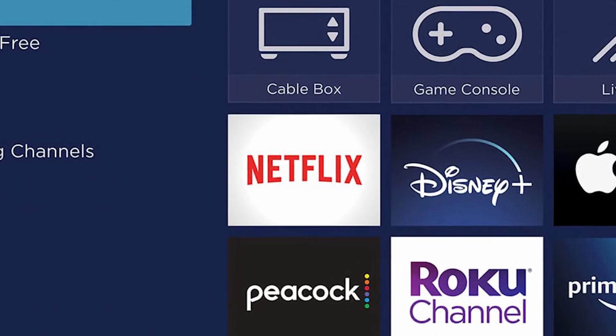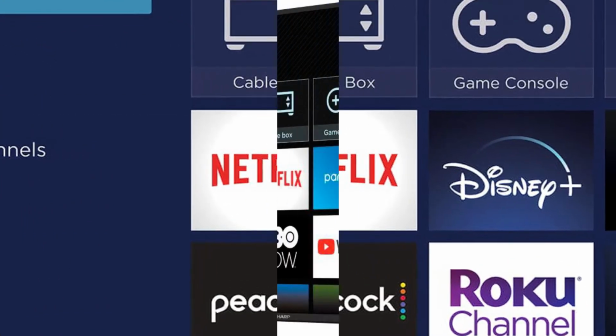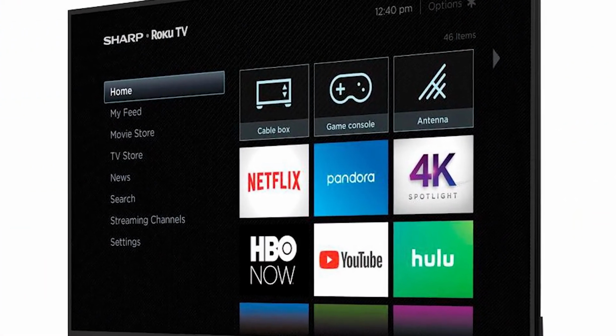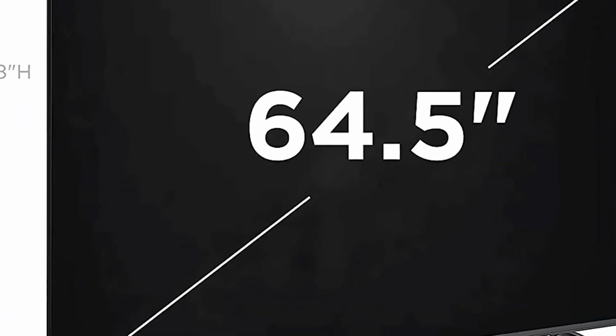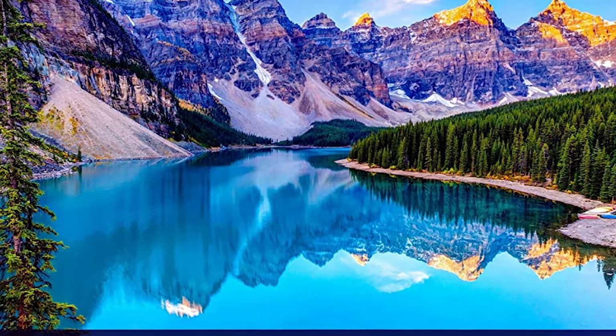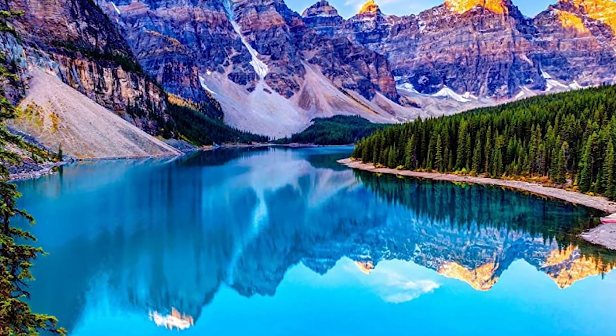Roku TV's simplified home screen and streamlined remote provide easy access to your cable box or HD TV antenna, one-touch access to favorite channels and streaming services, and access to over 5,000 streaming channels and 500,000 movies and TV episodes.